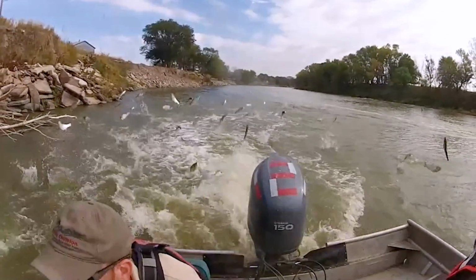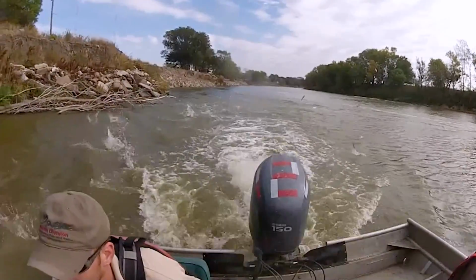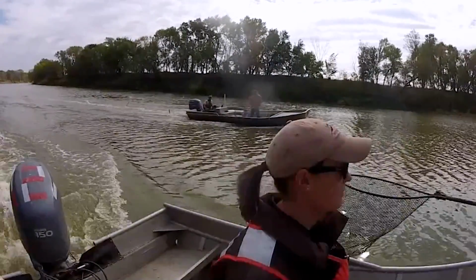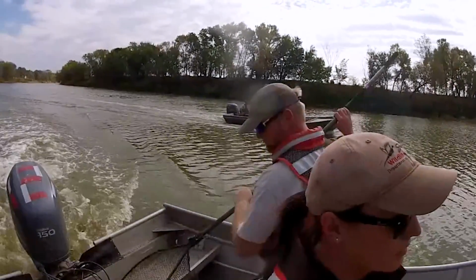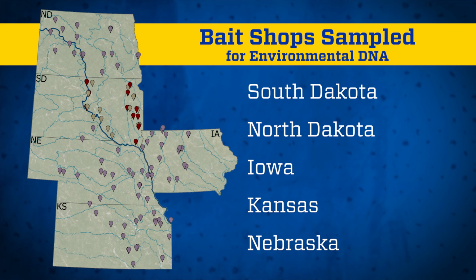And environmental DNA is one method to monitor these invasive species. Fish species are constantly releasing this genetic material in the form of mucus and scales. So we used this basis and we sampled 112 bait shops in 5 different states within the Missouri River Basin.